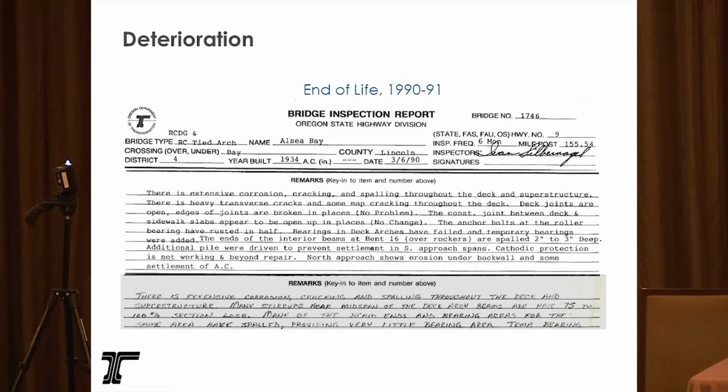They also started having scour problems again at this point. The second set of remarks there is actually from 1991. Same sentence: extensive corrosion, cracking, and spalling. Many stirrups near midspan of the deck arch beams have 75 to 100% section loss. This is right at the end of the bridge, and we've already seen this once before.